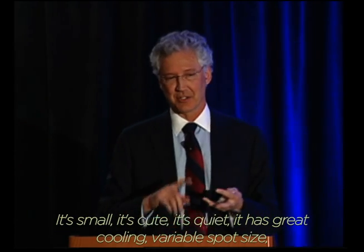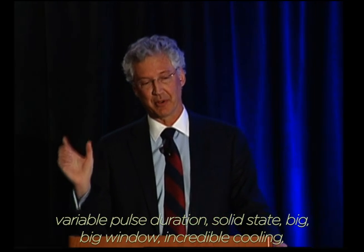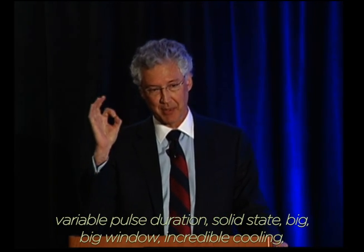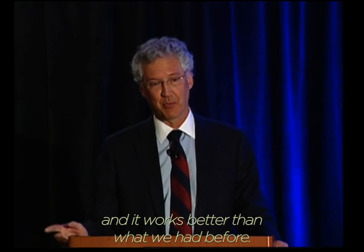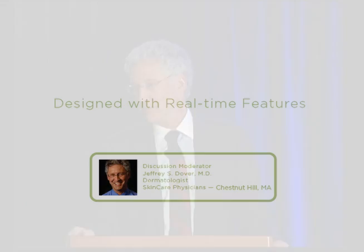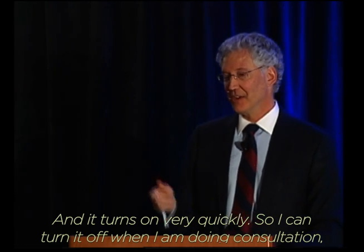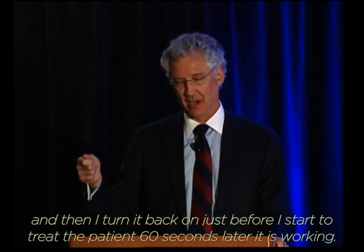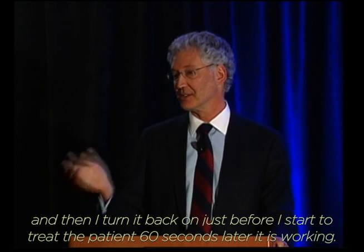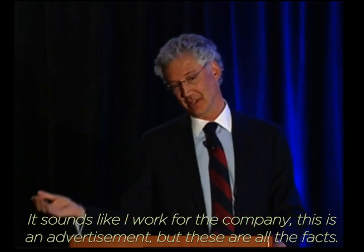Oh, yeah. Small, it's cute, it's quiet, has great cooling, variable spot size, variable pulse duration, solid state, big window, incredible cooling, and it works better than what we had before. And it turns on very quickly. So I can turn it off when I'm doing a consultation, and then I turn it back on just before I start to treat the patient 60 seconds later. It's working. Sounds like I work for the company and this is an advertisement, but these are all the facts.